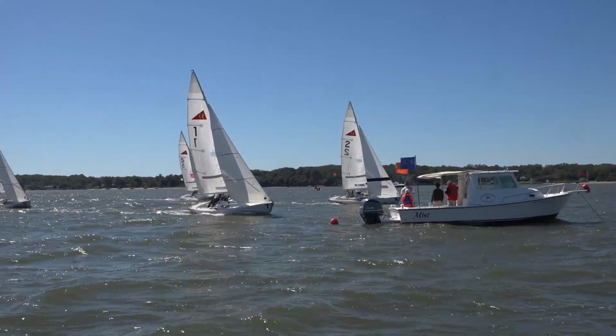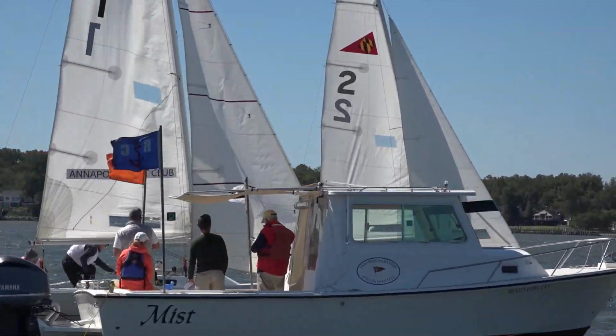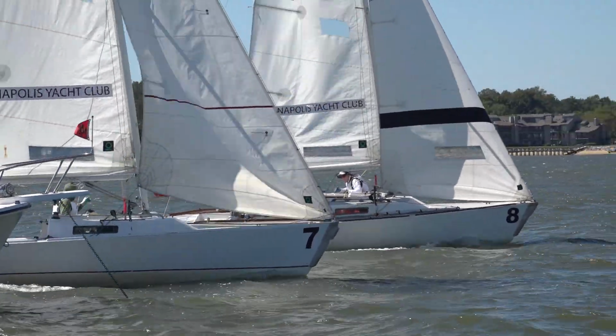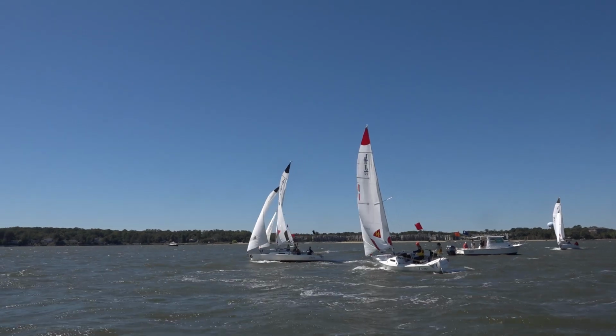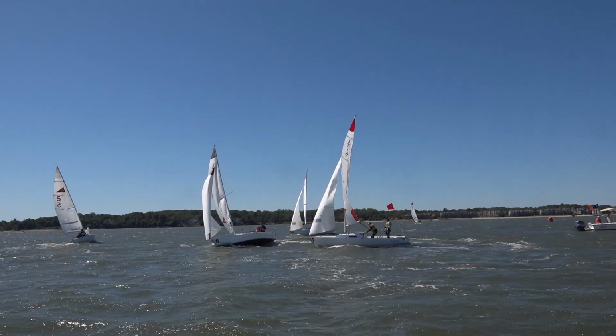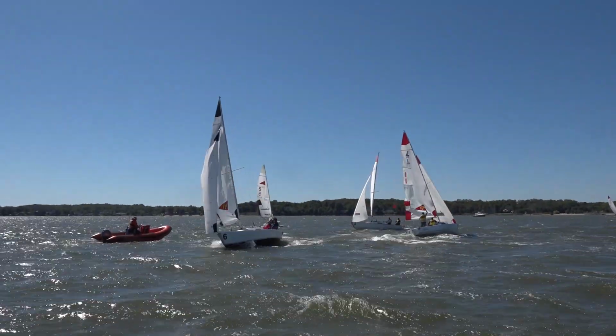And in the first 2-on-2 team race series in Flight 1, it's San Francisco Yacht Club winning this match against San Diego Yacht Club. Just under 2 minutes to go on the 3-on-3 team racing here in Flight 2. It's Annapolis Yacht Club up against Newport Harbor Yacht Club.